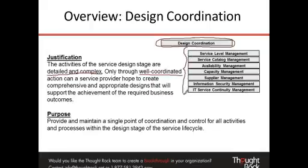Design coordination will take all of these process areas in the service design lifecycle phase and try and coordinate its actions across any type of new IT service or component change or any type of update. So its overall purpose then is that it becomes a single point of coordination and control for basically all of the other activities that make up the design lifecycle stage.